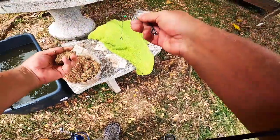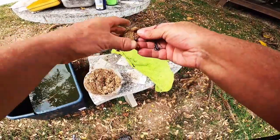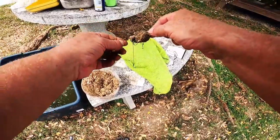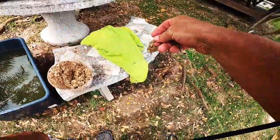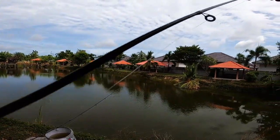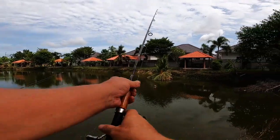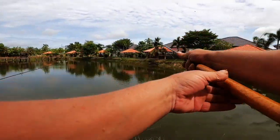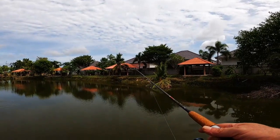Thought it was a bad cast, but I guess it worked out pretty good because it picked right up. What's going on here, guys? Let's get one of these suckers in, see what's going on. Get a hook set. All right. Looks good. We're getting bites as soon as it hits the bottom. Here we go. That should be like a sweet spot right there. Just let it go straight down.